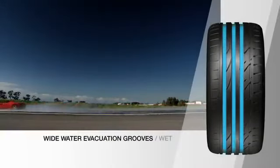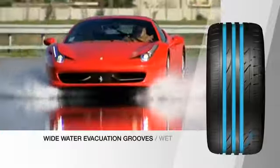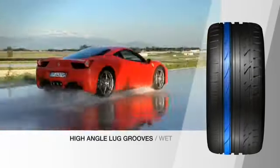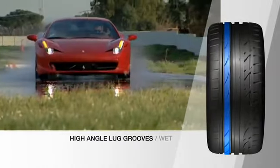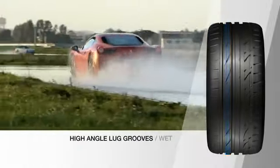The Potenza S001's wide groove design and high-angle lugs evacuate water quickly and efficiently from the rib area into the main grooves for maximum resistance to aquaplaning. The lug angle is tuned to minimize block deformation during braking, thus maintaining the most effective braking edge and contact patch for superior safety and control in the wet.